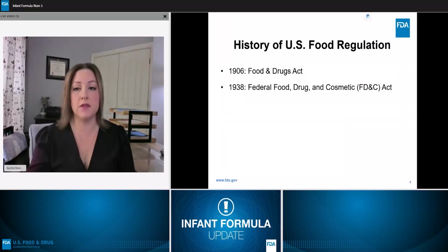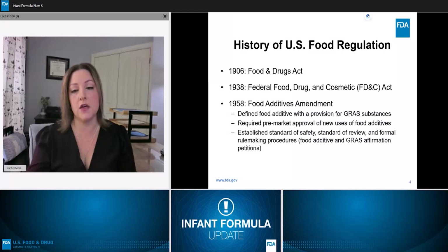This framework is described in the 1958 Food Additives Amendment to the Act, which was passed by Congress in response to concerns about the safety of new food ingredients. It is this amendment that defines both food additives and GRAS substances. Additionally, there was now a requirement for pre-market approval of food additives. This amendment also established a standard of review, standard of safety, and formal rulemaking procedures for both food additives and GRAS affirmation petitions. In 1960, the Color Additives Amendment to the Act established pre-market approval requirements for color additives and a process for submitting color additive petitions.